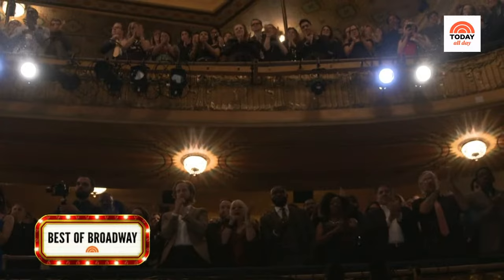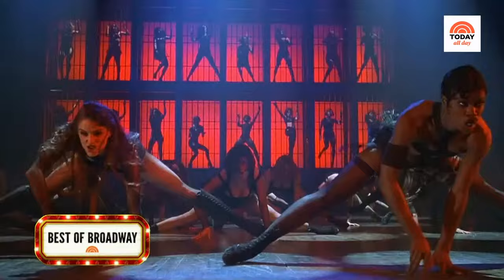Our first act is the longest-running American musical in Broadway history. That's right, I'm talking about Chicago. A tour de force on stage, which went on to razzle-dazzle Hollywood on the silver screen, even earning the Oscar for Best Picture. Our faces back in the papers, our names on the marquee. Ladies and gentlemen, Velma and Roxy.